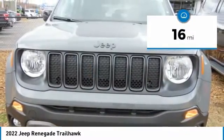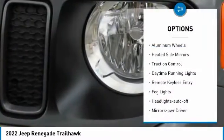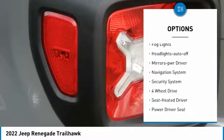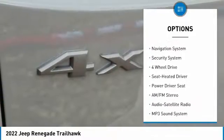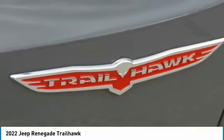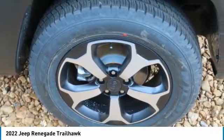Here are some of this vehicle's great options: aluminum wheels, heated side mirrors, traction control, daytime running lights, remote keyless entry, fog lights, headlights auto off, mirror memory, navigation system, security system.